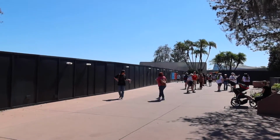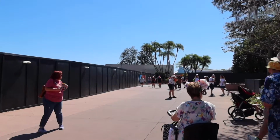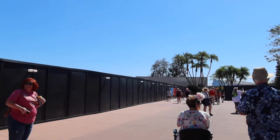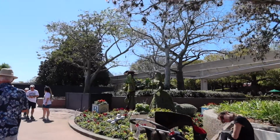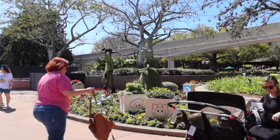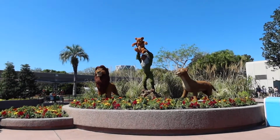Okay, this is the wall where they did the paint by numbers for the Festival of the Arts. That's where this was at. But look at over here, we got Bo Peep and Woody. How cute. Okay, look at, we got Simba.